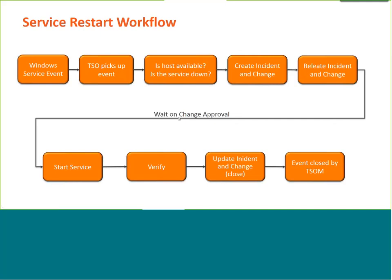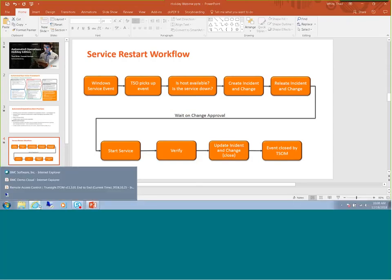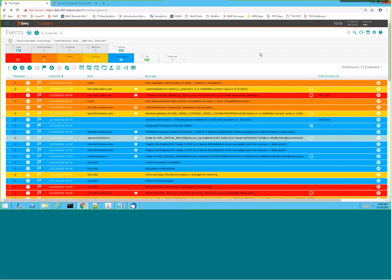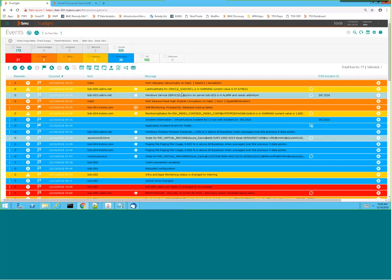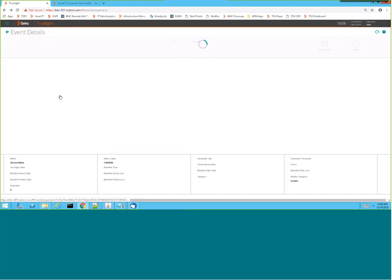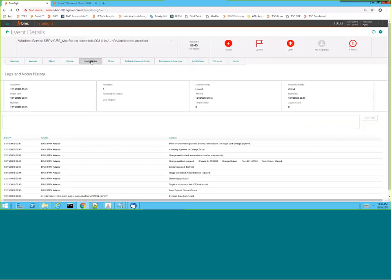So let's go ahead and switch over to demo. And you should be seeing my TrueSight Operations console. I am in the event management section, and what you'll see here is the event, right? So I had a Windows firewall service has stopped on a particular Windows server. And what you'll notice right off the bat is that there has been an incident created. But let's drill into this event, and let's switch over to the logs and notes.